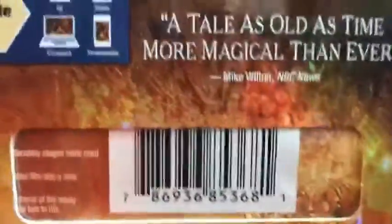And next up is the 2017 Blu-ray of Beauty and the Beast. That's the 2017 edition. The front, spine, profile of Belle, another spine, and the back. And it says, a tale as old as time, more magical than ever. It says Mike Wilbur, NBC News. Yep, and it's 129 minutes, of course. The actual book itself. And here's the Blu-ray. And no DVD. Sadly, but anyways. There's a little card right there. Man, I'm running out of time. But I have two more Blu-rays to show.